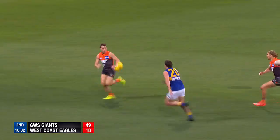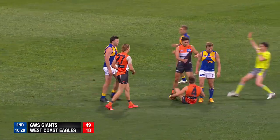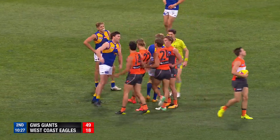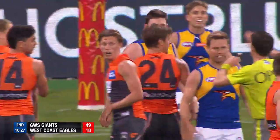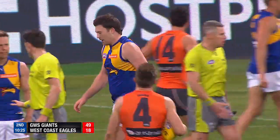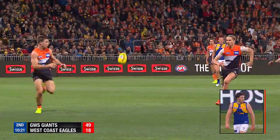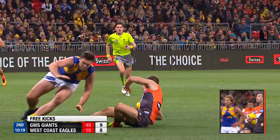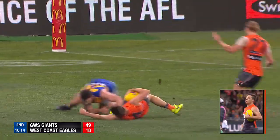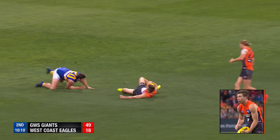Shield's got a man free, and it's this man, Toby Green, who nearly had his head taken off. McGovern says he ducked. Reckless. You hit it out of your head. Free kick. It's still reckless. It's a reckless act. Needs to be paid. You know that's not true. 2 metres, please. So good explanation from the umpire. He's saying it's a reckless act. Sam Mitchell trying to argue that he ducked. Can't argue with that.